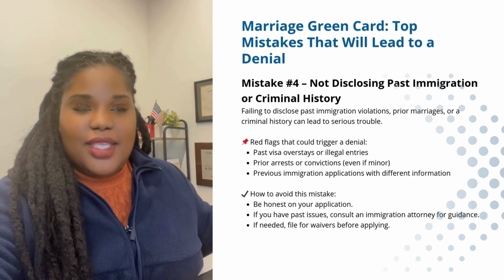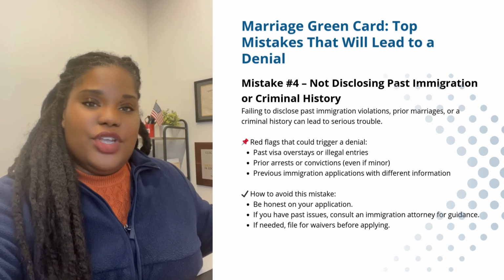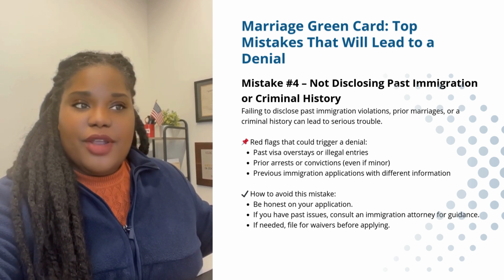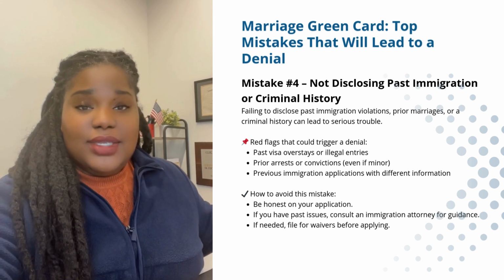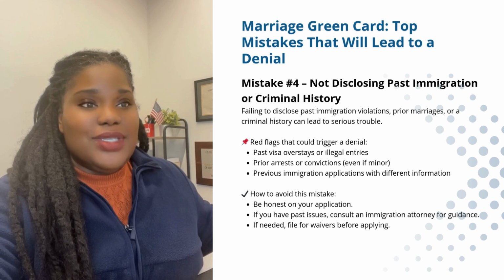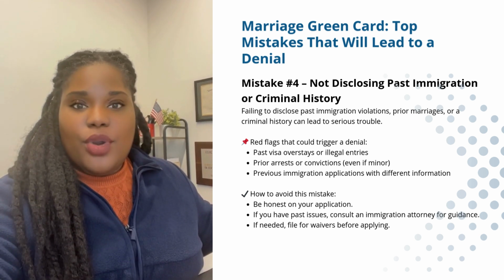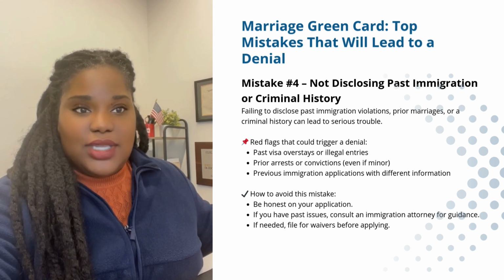Another common mistake is not disclosing past immigration or criminal history. Failing to disclose past immigration, prior marriages, or criminal history can lead to serious trouble. USCIS does a background check, so they will find out. So it's very important that you are upfront with this information at the onset, okay?